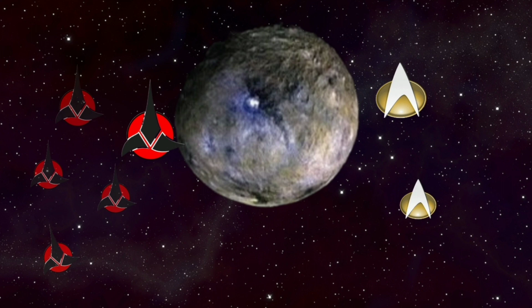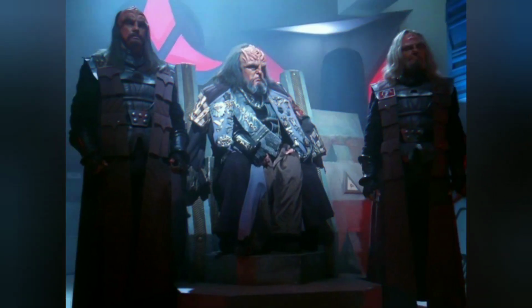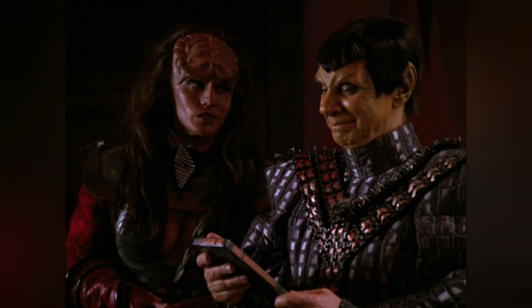But we know that the Romulans were poking at the Klingons here and there. But you notice they never fully went after the Klingons. They never engaged them in an all-out war. And a lot of speculation is because the Romulans just didn't want to. That's just not the way they are. I really don't think that's the case.